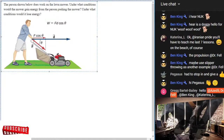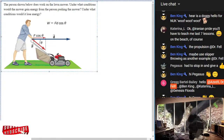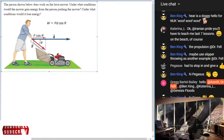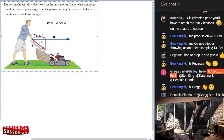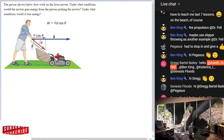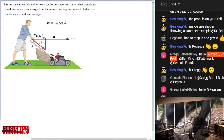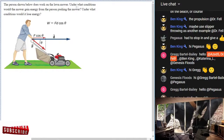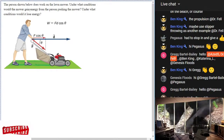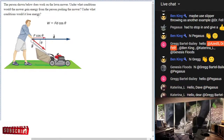All right. Here, guys, pushing a lawnmower. So he's pushing down. So the bold-faced F here is the force he's pushing. So the person does work on a lawnmower. Under what conditions would the lawnmower gain energy from pushing the mower? Under what conditions would it lose energy?